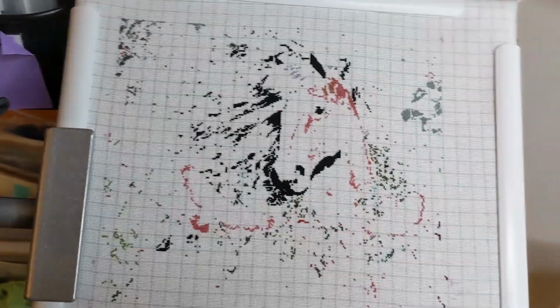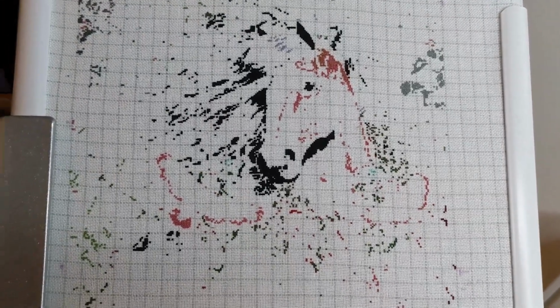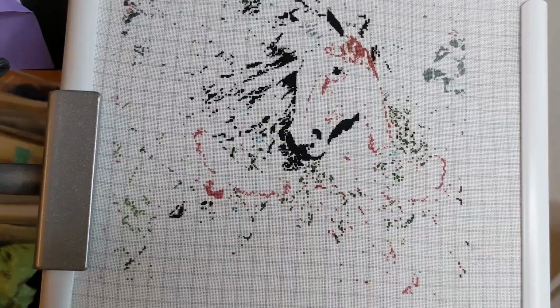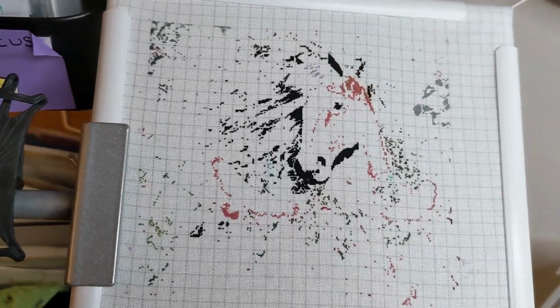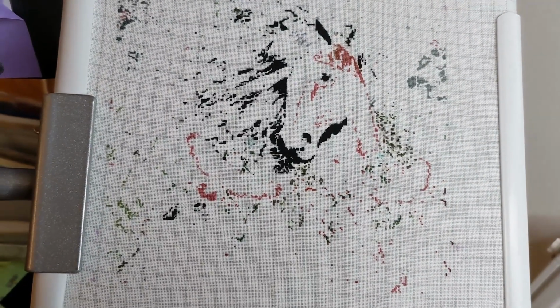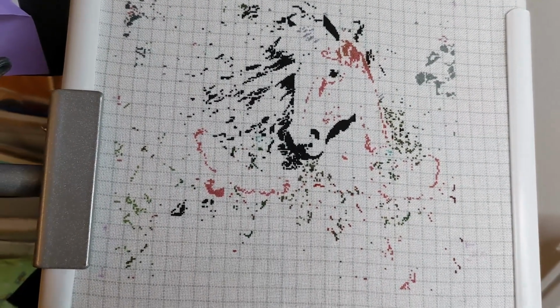And I just thought it might be nice to make the horse a little bit less pink, a little bit more filled in. But I am stitching on this one a lot less now today. I'm just very tired today. I went to bed at a shockingly early 1 a.m. and got up at a shockingly early 8:30 a.m.